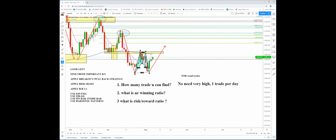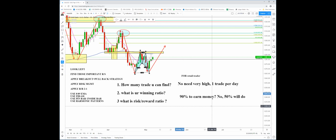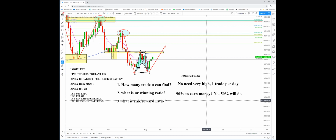Okay, how about a winning ratio? Do you think you need a 90% ratio to win, to earn money? The answer is no. Okay, 50% will do. Do you believe that? You think it's low, right? No, I'm telling you it's not low at all. If you can do this consistently, you will be surprised how much money you can make.